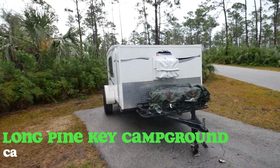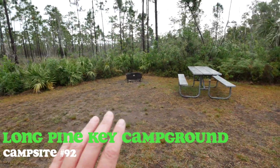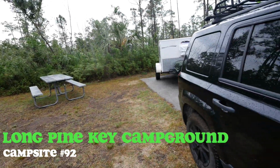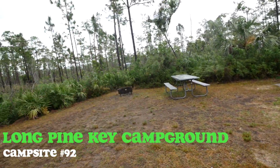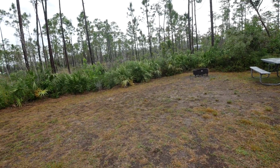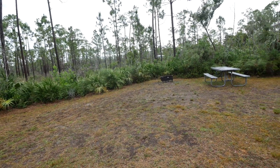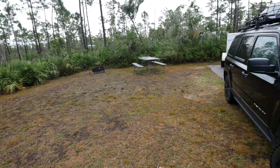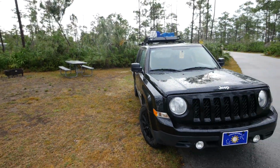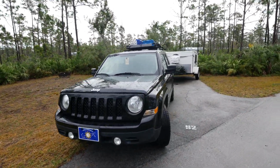Had site 92 at Long Pine Key Campground. Really spacious area, honestly. Surrounded by the woods. There are snakes back in there and little gerbils and stuff like that, so be mindful if you got little dogs. We were walking Winston and we saw a snake crawl out, especially after the rain. Thank you, Stephanie, for that tip. But site 92 at Long Pine Key Campground.